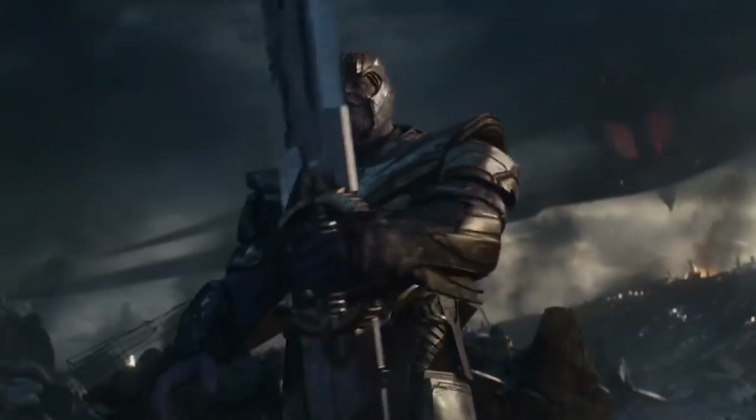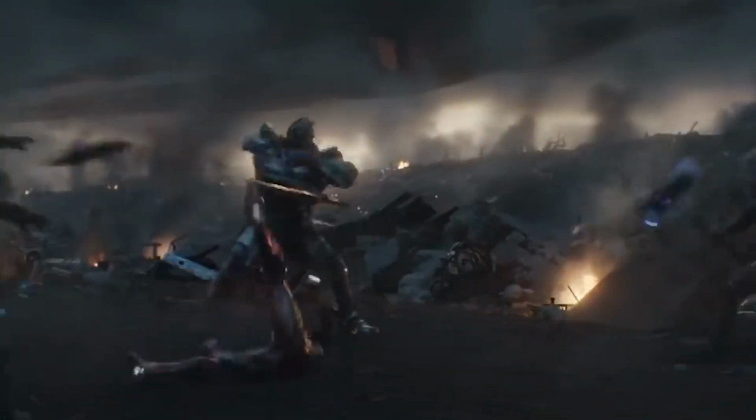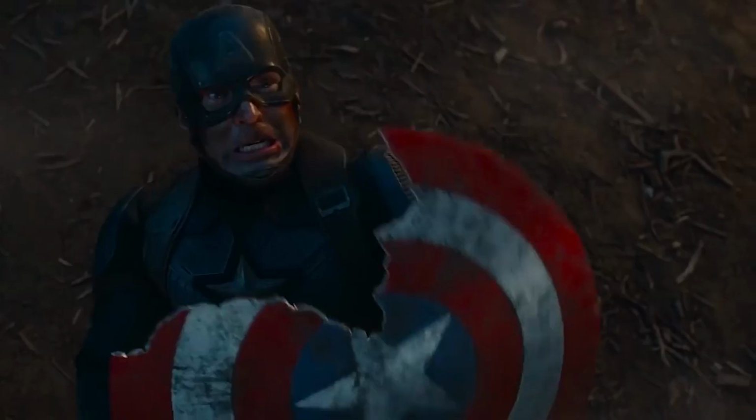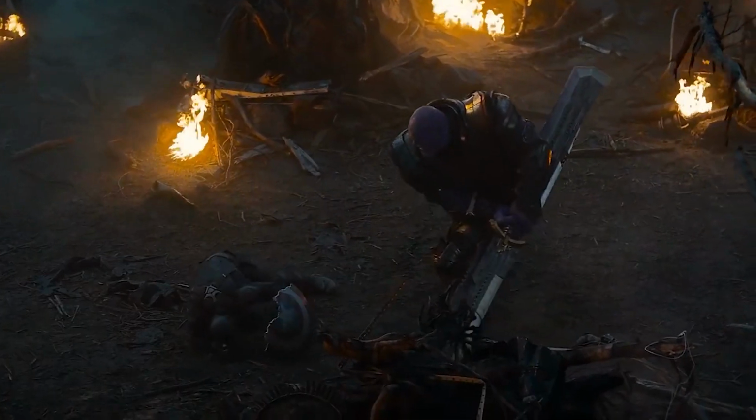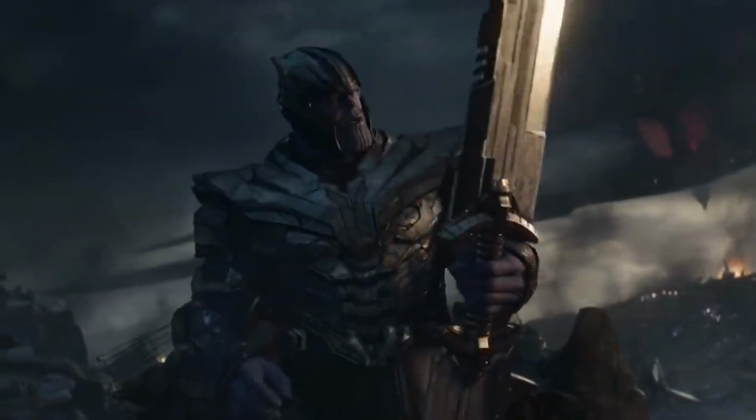The only reason we placed Thanos' double-edged sword above Captain America's shield is simple. It destroyed the freaking shield. After a little digging around the web, we found that his sword wasn't made from vibranium. It was made from something much stronger. If you're scratching your head in confusion, let us explain.